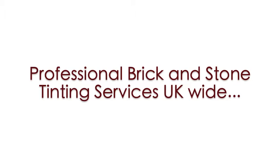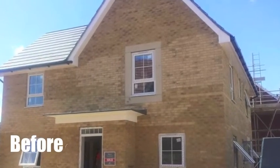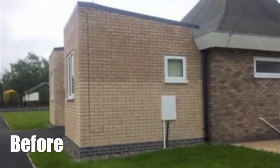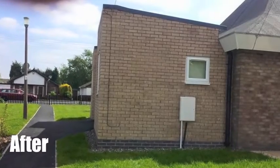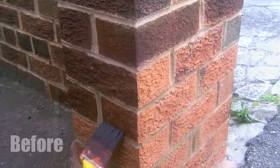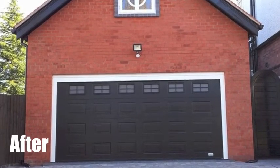Remedial Repair supply brick and stone tinting and repair services to customers across the UK. Whether you require a perfect brick match for a new build or established area of brickwork, or the cosmetic correction of a manufacturer or construction mistake, we can make brickwork, stone, concrete and mortar match perfectly, just as it should do.